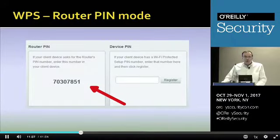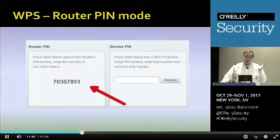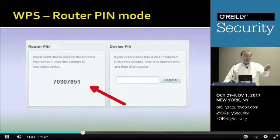But here's the most interesting one. The router itself has a PIN code. And a wireless device can get on a network regardless of the passwords. Nothing to do with passwords. 18-character passwords makes no difference. A wireless client can get on just by giving the router its router's PIN code.